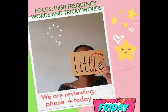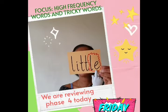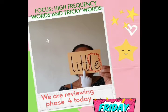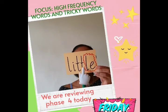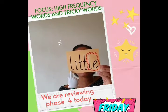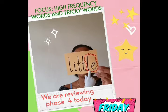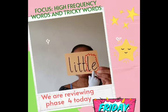Do you remember this word from yesterday? This word says little. The L can be sounded out, the I can be sounded out, the T can be sounded out. But it's the last two letters in the word which is difficult to hear, the L and the E. It sounds like it should be a E and a L rather than the other way around. So that's why I've put a zigzag around the L and the E, because the word is little ending with L and E.